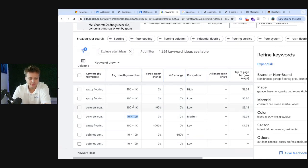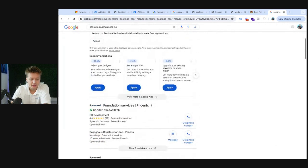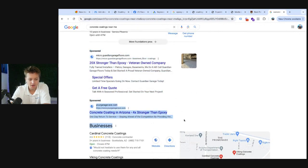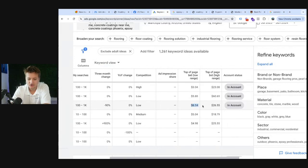Make sure there's more average monthly searches on those keywords. Okay. So what you're looking for here, like this keyword would be really good. It's low. It's got almost 1,000 people searching that per month, and it's concrete coatings near me. This keyword is very strong. So if I were to go to Google and search this in the Phoenix market, I can see the different companies running ads. You have Guardian Garage Floors, Your Garage Cave. These companies here are running these ads, right? And they're bidding on that keyword. So based on our research here, it's likely that they're paying $6 to $26 for that click.